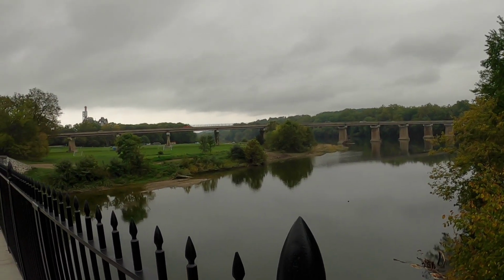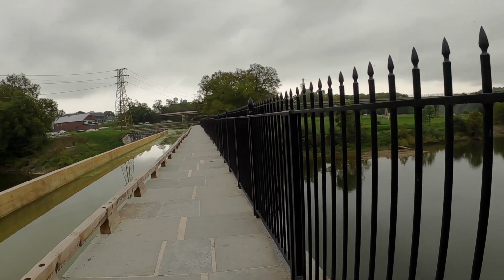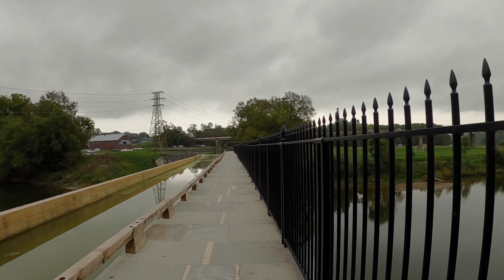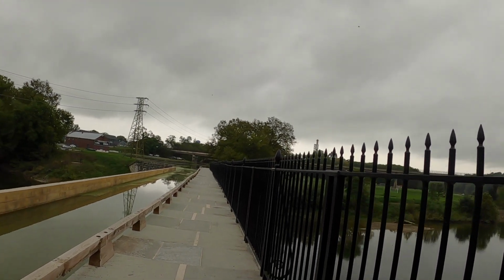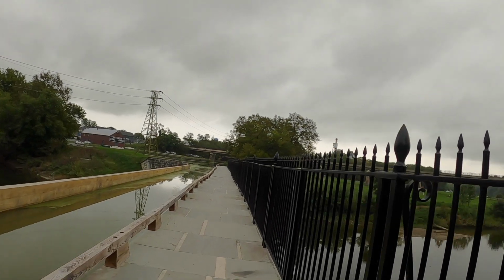This is pretty wide. There's no pedestrians, so I've got to try to ride this and see what... Heck with that. I'm gonna walk mine across because I just whacked my ankle with my pedal and it hurts. So I'm just gonna walk across here and rest my ankle a little bit and just enjoy the scenery here.